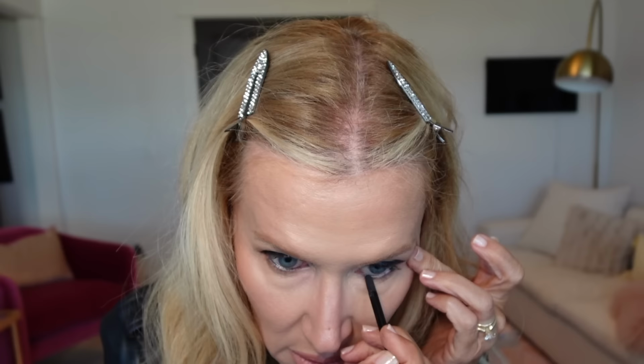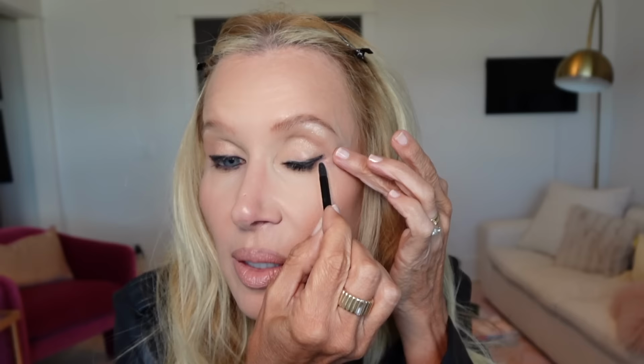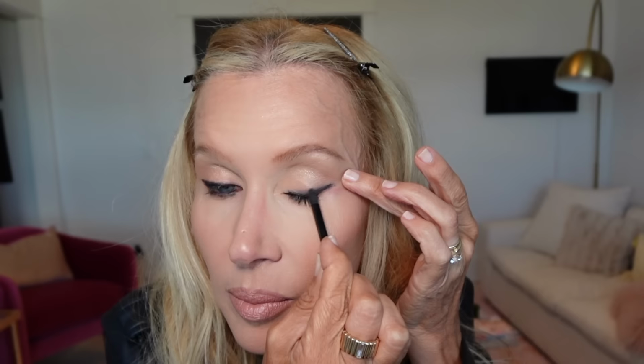Now take like this little smudger thing and kind of smudge it like that. I mean, this would probably happen over time. You might not need to smudge this liner, but for this look, I wanted to smudge it some. And then I'm even going to take this and smudge out this top.